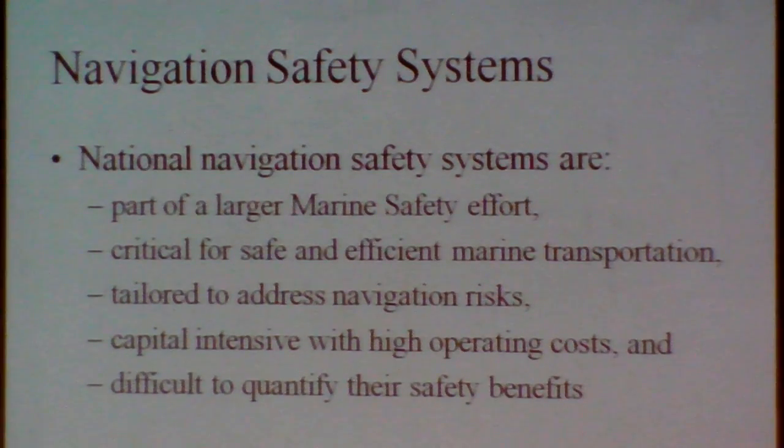As you know, navigation safety systems are critical to safe and efficient navigation. They're tailored to address the specific risks within a waterway, and they can be very expensive. They're capital intensive and have high operating costs, but more importantly, it's hard for us to quantify their benefits, and that makes it hard for us to work with our agencies and our central governments to get the funding we need to do our mission.